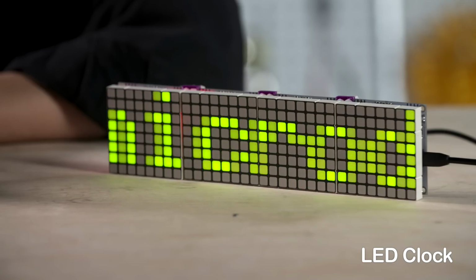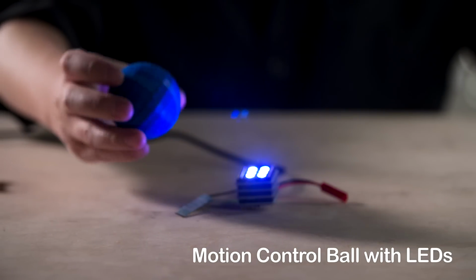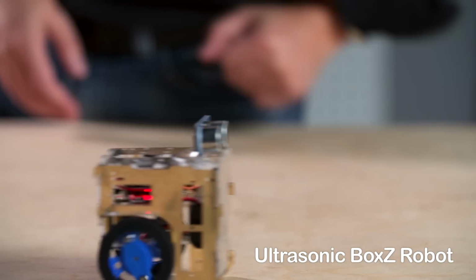Hi, I'm Bing Feng, co-founder of Microduino. We wanted to find a way to lower the barriers to entry for kids, educators, inventors, makers and designers all over the world who are interested in creating modern electronic projects.